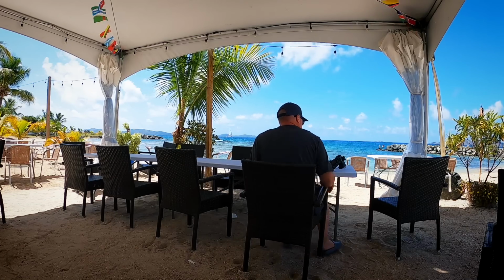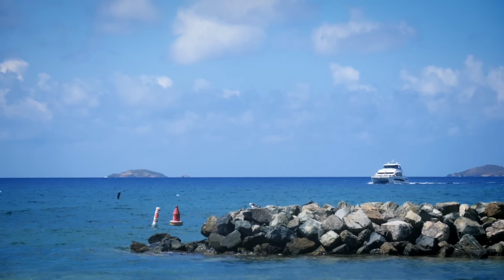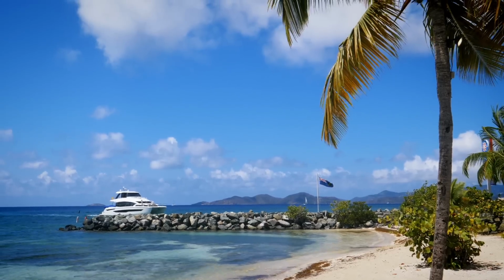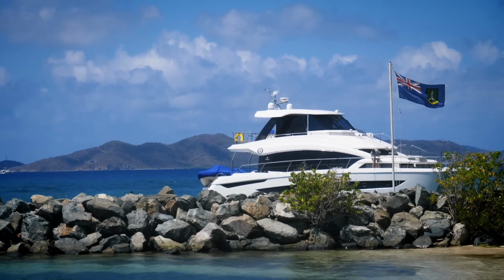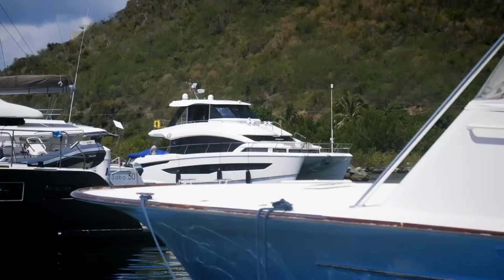It's so odd, I've never seen my boat from shore. I've always been on it. Right there, far she blows. You don't know what that last shot meant to me. My boat and the BVI flag. Sisters. And here she comes. Going to settle into her new home.